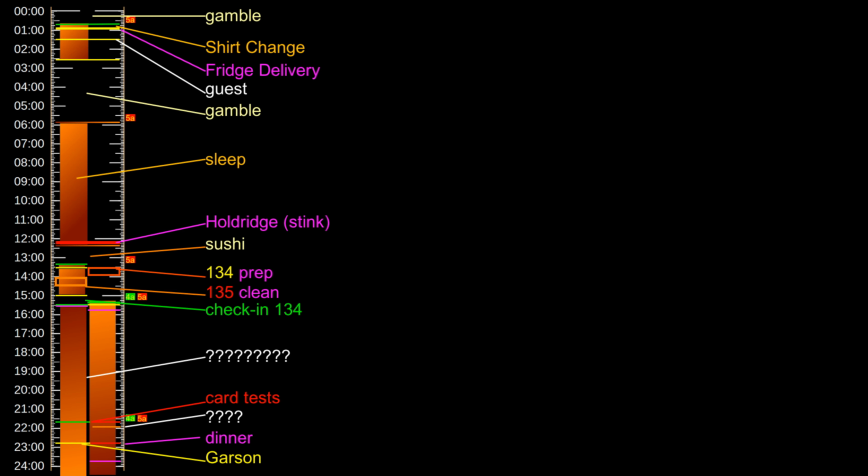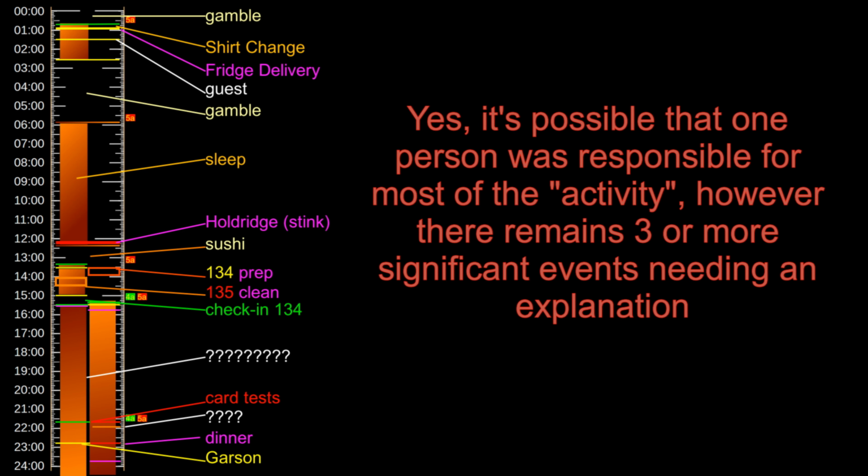That's my approximate interpretation of the events, when he may have been in his room, when he may have been out. And this is a chart without the labeling that I will use continuously now to compare against both the FIT report, the images, and any other information I have, and as a point of reference for future research. So yes, it's possible that one person was responsible for most of the activity. However, there remains 3 or more significant events needing an explanation, and I'll get into those in great detail at another time. So, where do we stand?